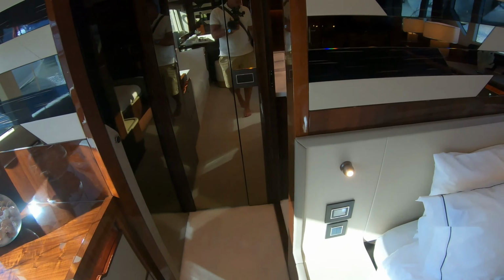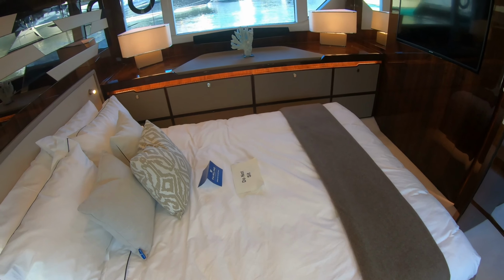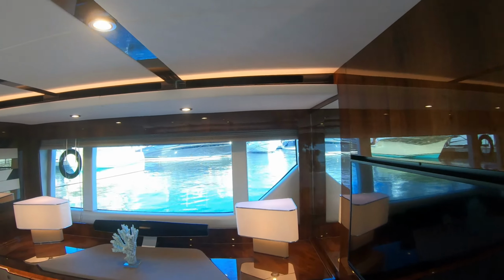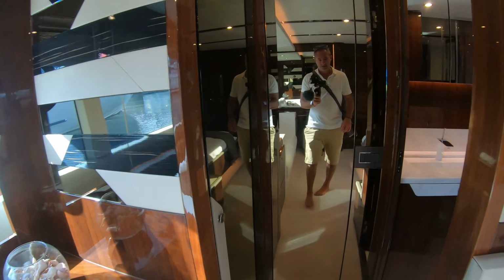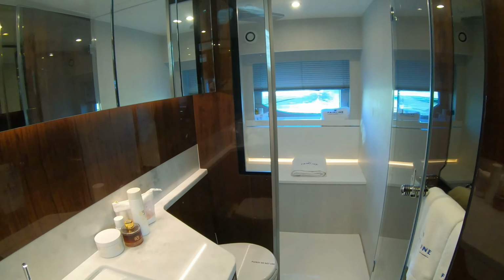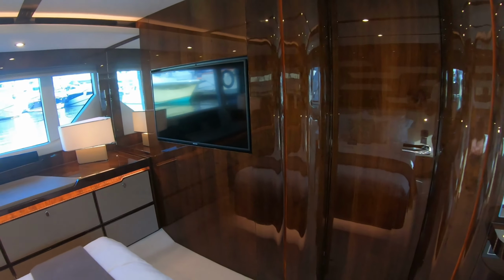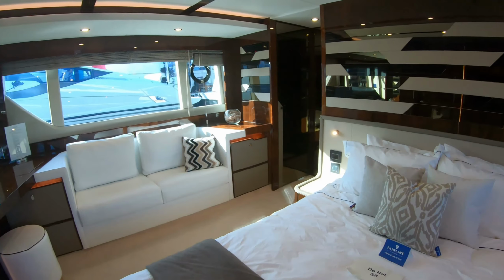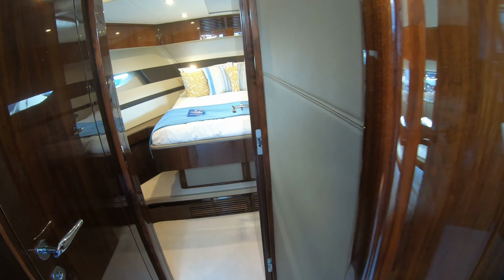I love the master they've done in this boat. So all this lovely hidden lighting everywhere. These lovely high gloss walnut veneers. Through to the head. Really nice, spacious. Again, this lovely lighting carries on. Place to be. Okay, I saw that. Yep, I did see that one.